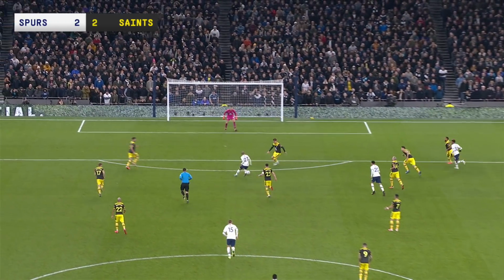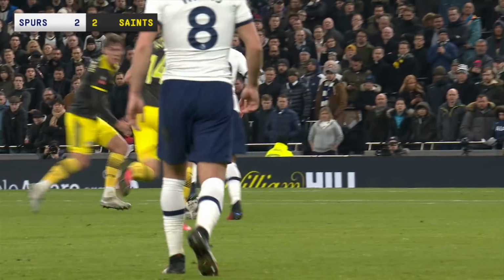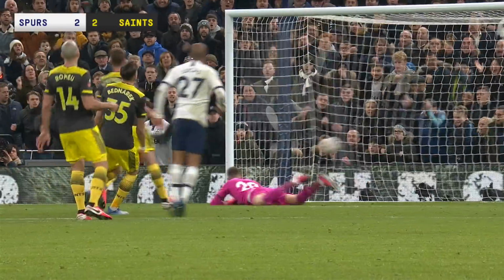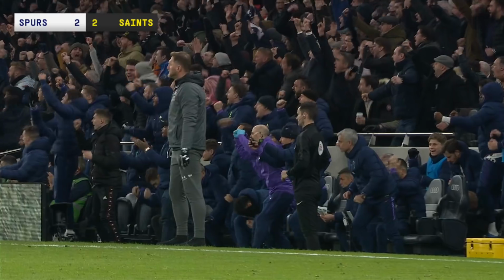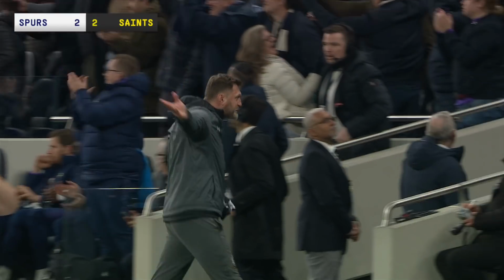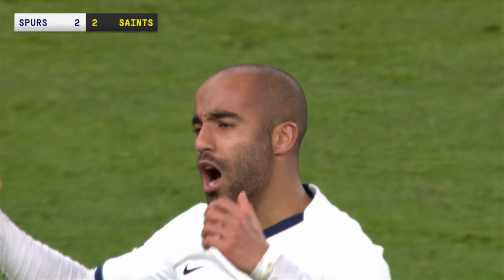Spurs level through Lucas Moura. 2-2, what a cup tie. Well, he's been one of the best players on the field tonight for me, Moura. But they picked the ball up in a right back situation, played it inside, and then the ball was played through. I have to say, Ali was coming back from an offside position, dropped off, Ali played Moura in.